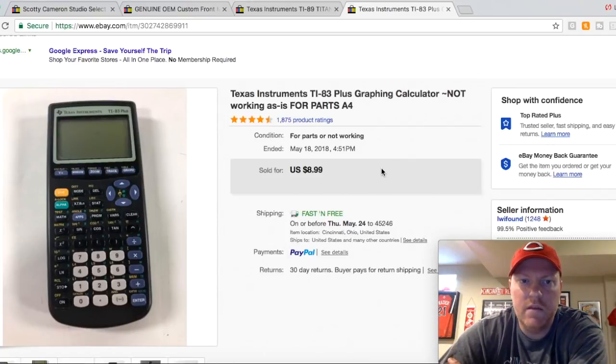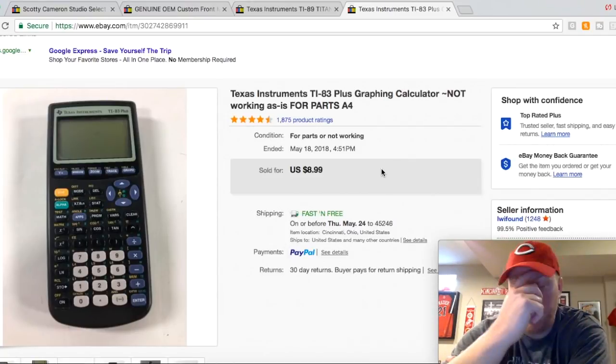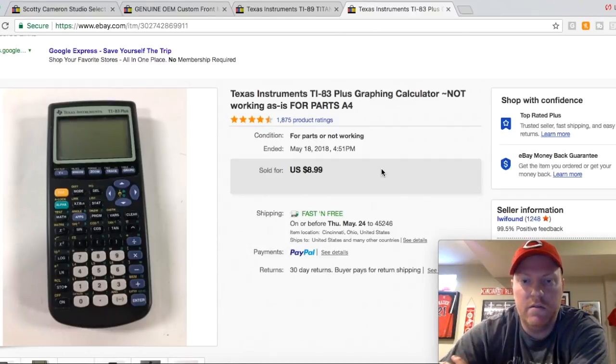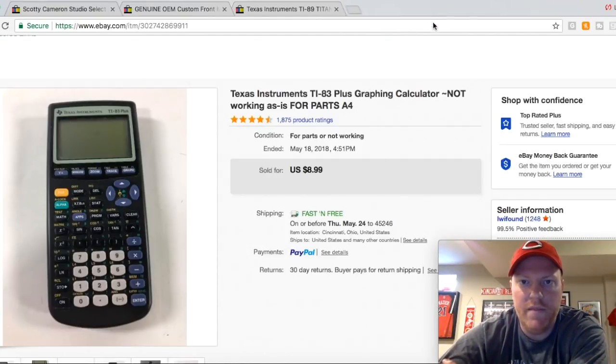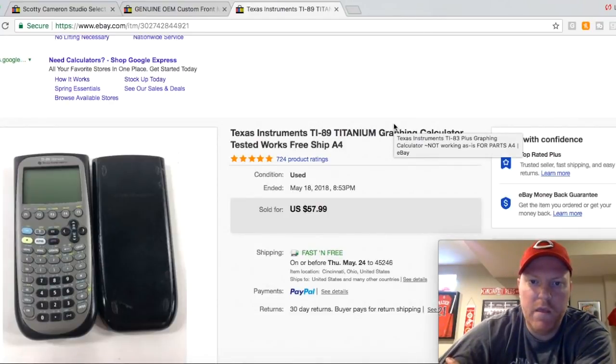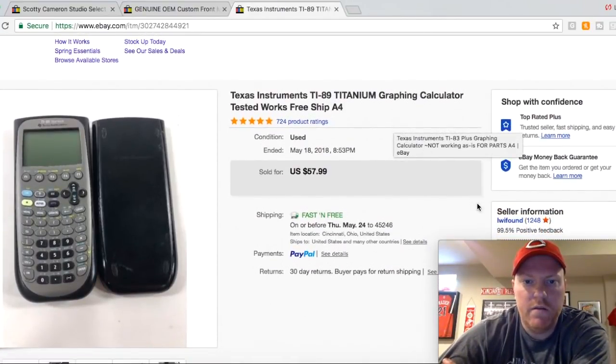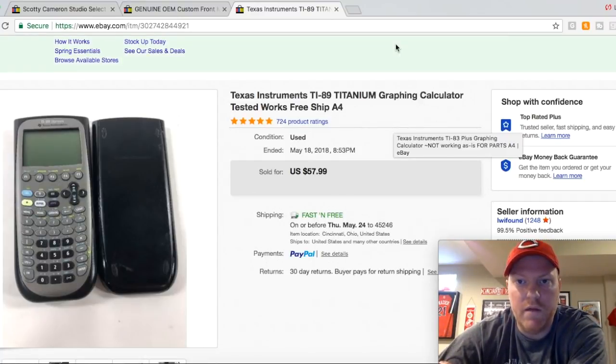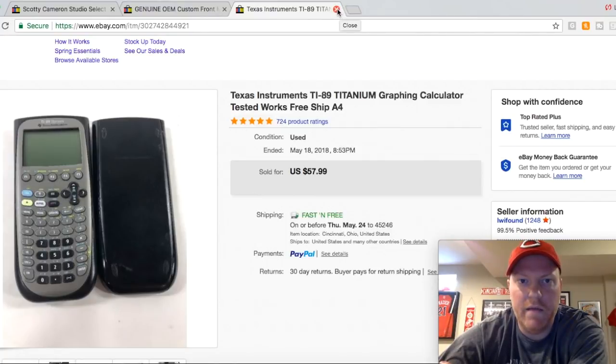TI-83 Plus. I bought this and another, a TI-89, for $10 apiece at a yard sale. This one I couldn't get to work. Had to sell it for parts. Sold it for $9 free shipping. But this one is where I made my money. The TI-89, it did work. And I got $58 free shipping on that. So I ended up making $35 or so probably after fees on that buy.